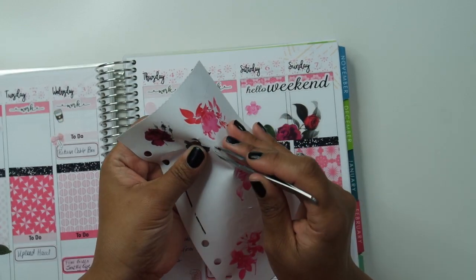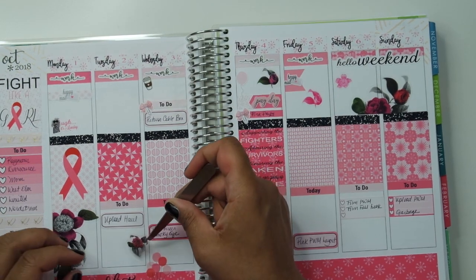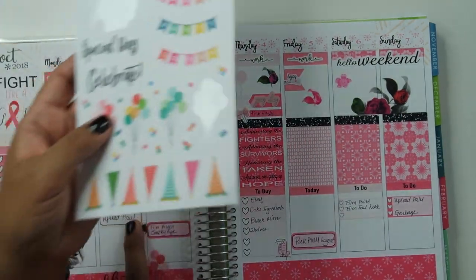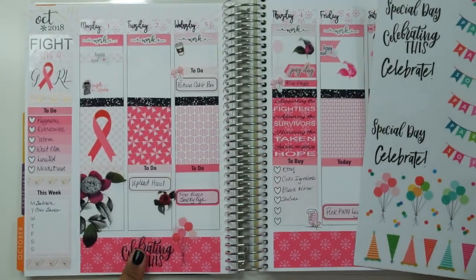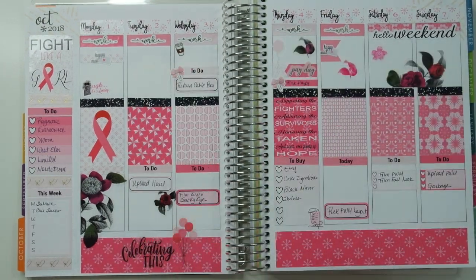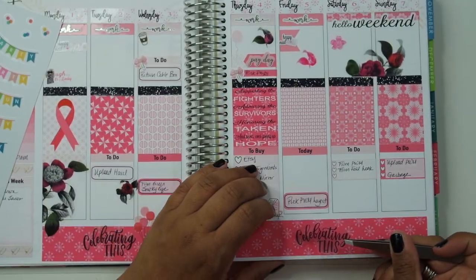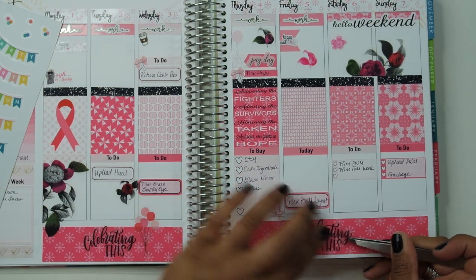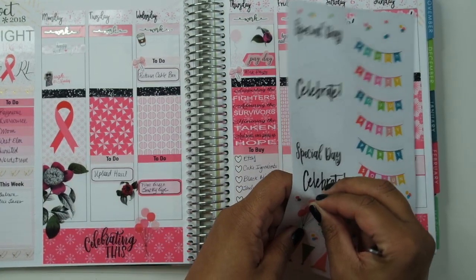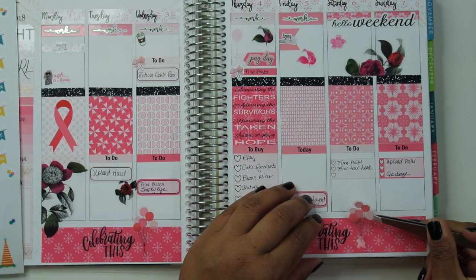All right, I'm going to grab this one here. See where I can put this. What I'm also going to do is grab the Happy Planner sticker sheet again. And you know how I did this celebrating this and the balloons? I have 2 more of those, so I think I'm just going to do the same here so it looks even on both sides. I was looking at the sheet, and I can totally do that here. So I'm going to put that down there, and then I'm going to grab the other little bouquet of pink balloons, and we're going to put that over here.